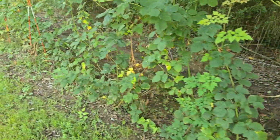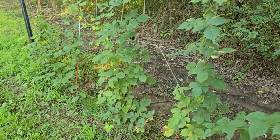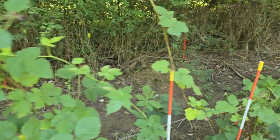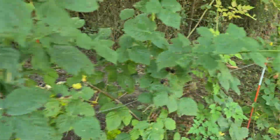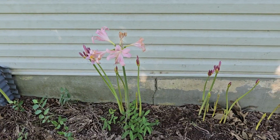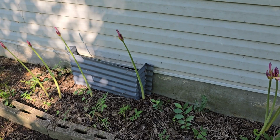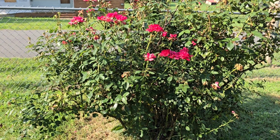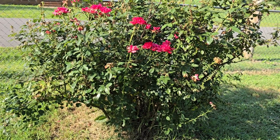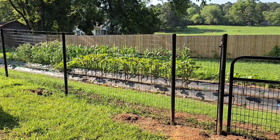Yeah, these might be a little bit too shaded down this end, but they're still growing. Well, let me go get my bucket and I'll go across the street and see what's going on in that garden over there. These flowers always bloom in July. I was late on putting bone meal and stuff out for the roses this year. Got this garden fenced in. I'm gonna go see if there's anything to pick.